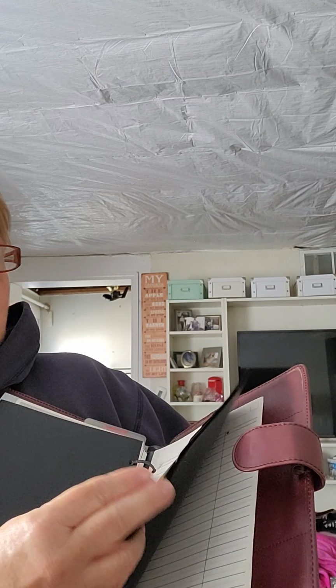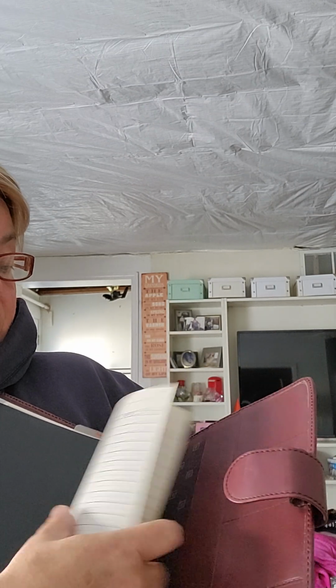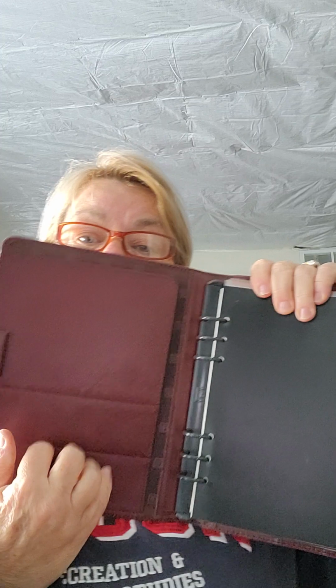Well, there's a few inserts in each one, but you've got all the letters down the side, and then you've got some space for either business cards. There's a slip pocket here, and then you've got some slip pockets here, and then this could be for a notepad, another notepad or such. So lots going on with this little guy. It's not a zipper, it's a snap, and it's a bigger size. It's not one of the little ones.